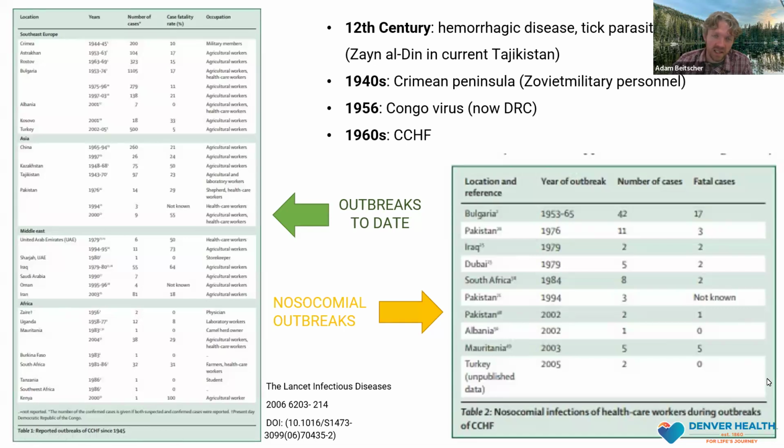The first modern description of it in modern medicine was during World War II. A group of about 200 Soviet personnel in the Crimean Peninsula ended up having this disease. Then in the late 50s, in what was then Congo, now the Democratic Republic of Congo, this disease was also described. In the mid 60s it was microbiologically identified to be the exact same virus, and that's when we combined the names and called it Crimean-Congo hemorrhagic fever.